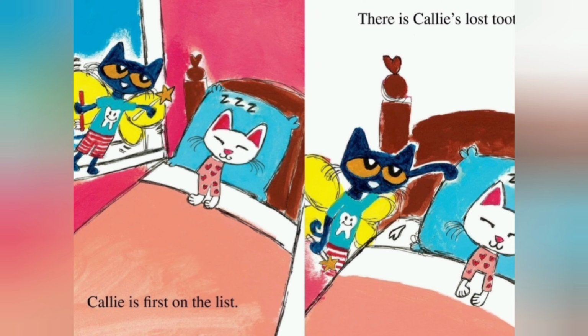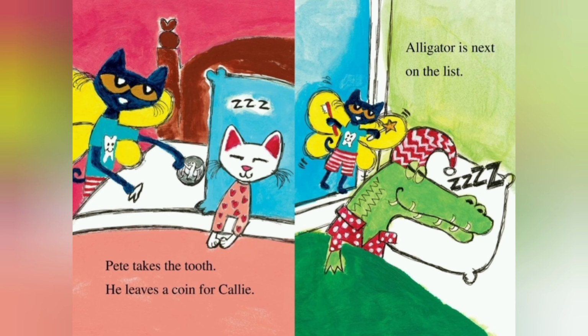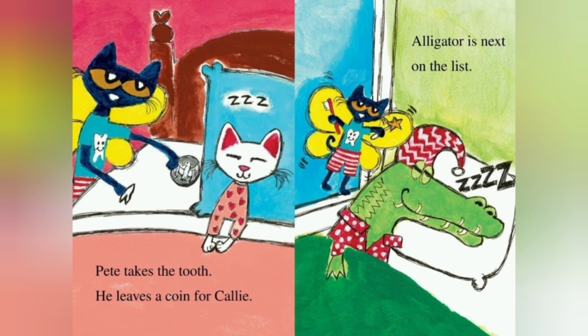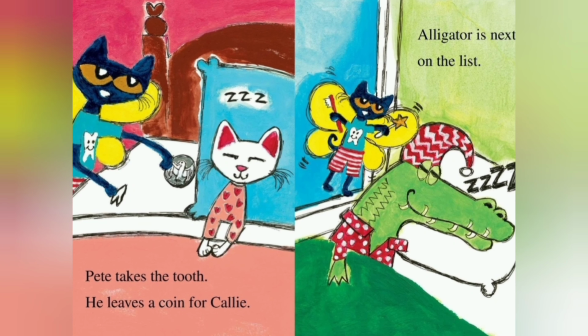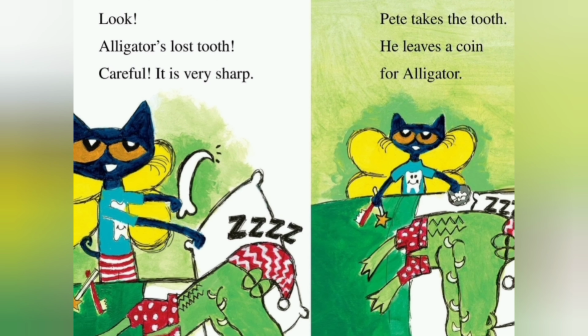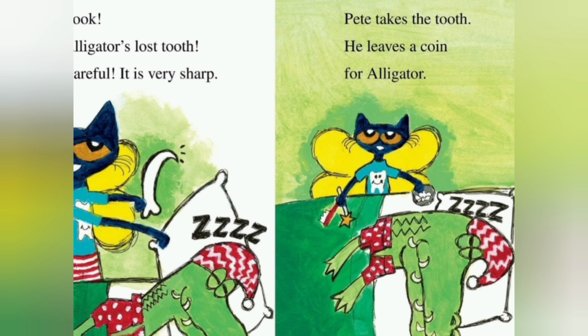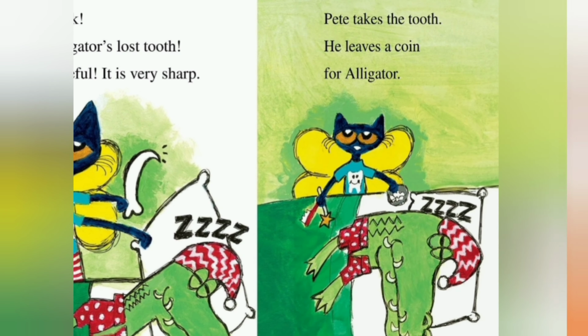Callie is the first on the list. There is Callie's lost tooth. Pete takes the tooth. He leaves a coin for Callie. Alligator is next on the list. Look, Alligator's lost tooth. Careful, it is very sharp. Pete takes the tooth. He leaves a coin for Alligator.